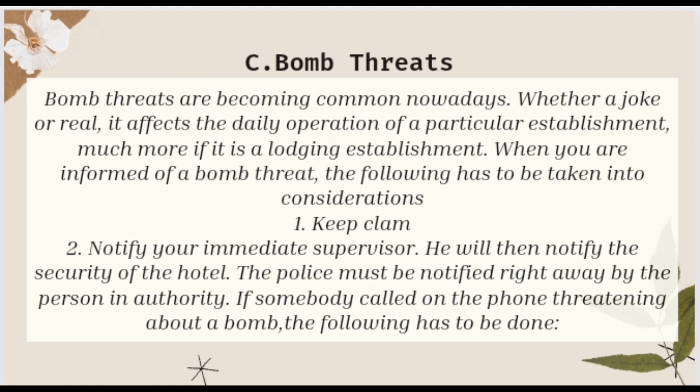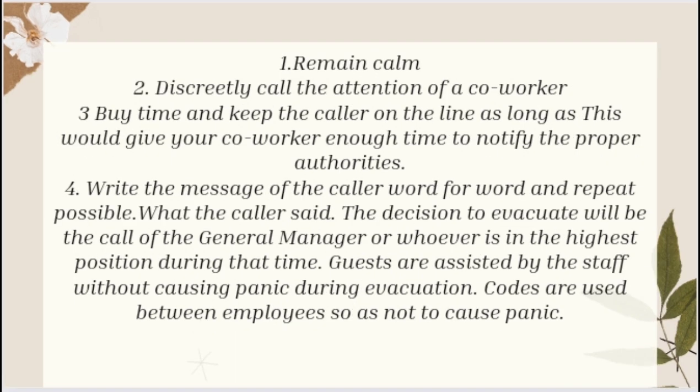If someone calls on the phone threatening about a bomb, the following has to be done. 1. Remain calm. 2. Discreetly call the attention of a coworker. 3. Buy time and keep the caller on the line as long as possible. This will give your coworker enough time to notify the proper authorities. 4. Write the message of the caller word for word and repeat what the caller said.